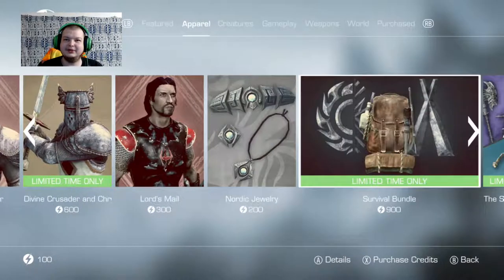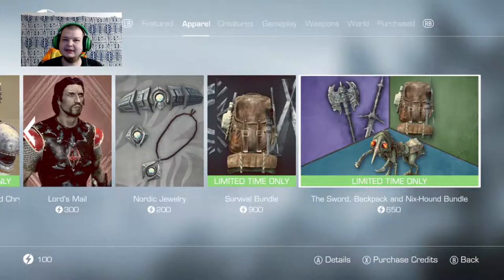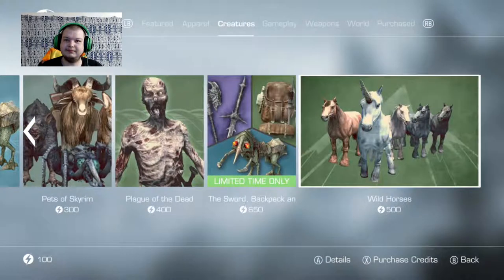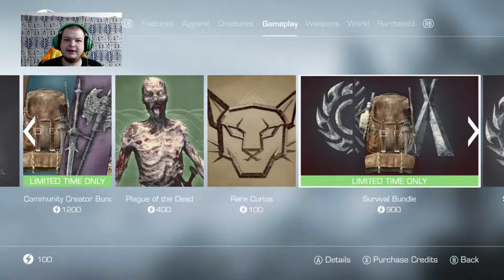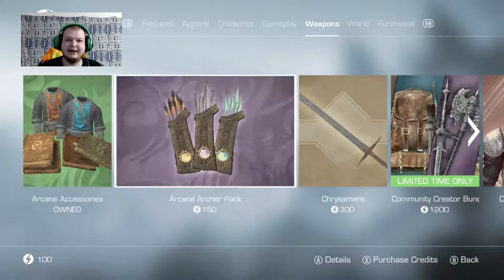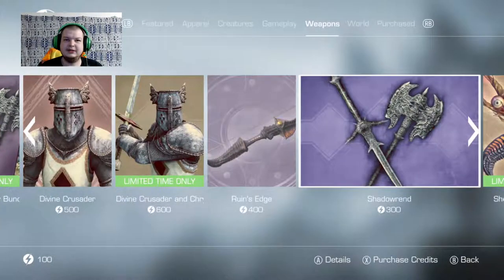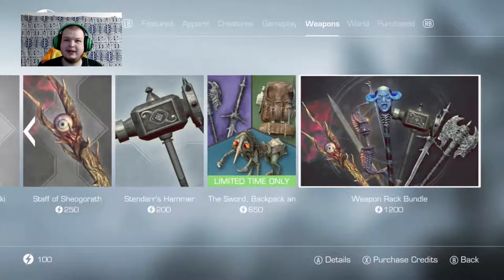Lord's Mail. Nordic Jewelry. Looks nice. I like that choker collar. That is nice. Yeah. Creatures. Ooh, a unicorn. Rare curios. Yeah, if I were going to get survival mode, I would need the people to support me so I can buy that and actually do it. Ooh. All of this stuff. I want to get all of this stuff.